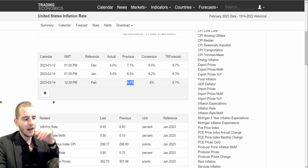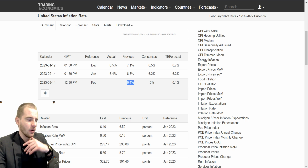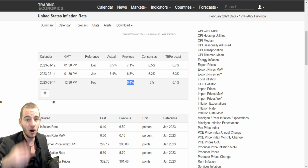for inflation. So, before I get any questions in the comment section, oh, Wolf, what do you think about where inflation's going? I trust the market. I trade the trend. Who cares what my personal opinion is? It doesn't affect anything. What matters is if it comes in higher than expected, it's bad. If it comes in lower than expected, it's good. That's all that matters, really.